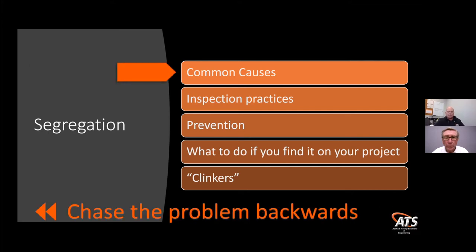So common causes. Unfortunately, we first discover segregation out on the roadway. We could have an army of people at the plant looking at every truck. Maybe we could catch it before it went out there if it occurred at the plant. But right now I'm going to concentrate on what's occurring at the road. And we want to chase the problem backwards. If we start looking backwards, we see the segregation and start going through these common causes backwards out on the road, then all the way back to the plant, then past the plant to the stockyards, you're usually going to find what's causing the problem.